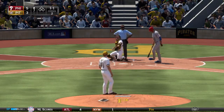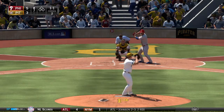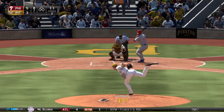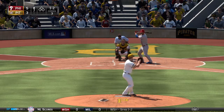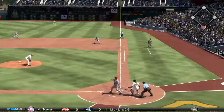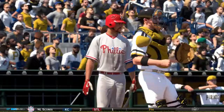Ball. We're playing 11. 1 ball, 1 strike. 1 ball and 1 strike. Another foul, 1-2. Jordan flies to right field, just foul, and foul.